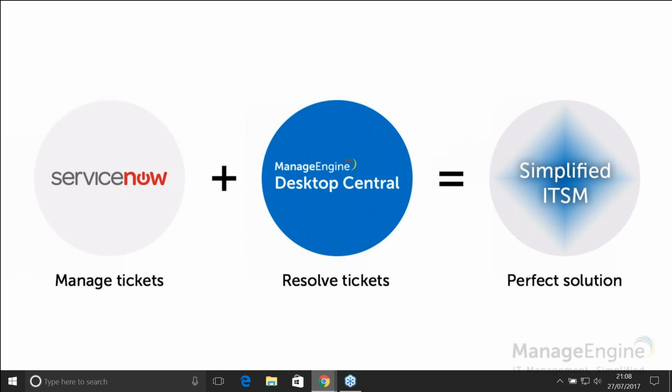For that, we offer you with the solution to integrate your ServiceNow console with Desktop Central. So, why not manage your tickets using ServiceNow and automate resolution activities using Desktop Central? Because when you integrate your IT services with IT operations, you not only simplify your ITSM processes, but you are improving the efficiency of the overall IT management.